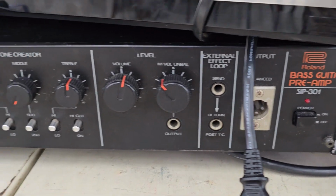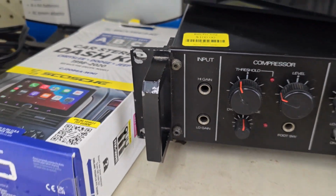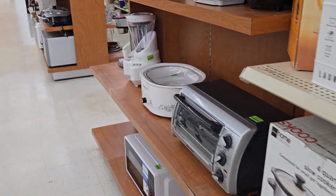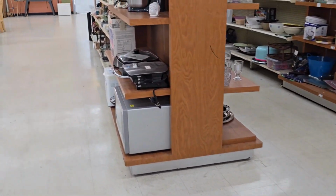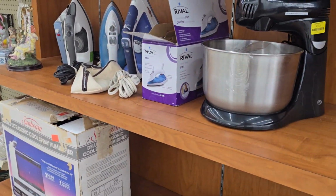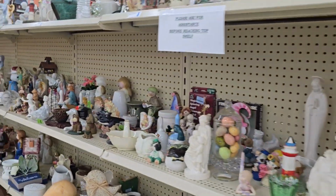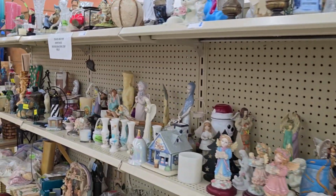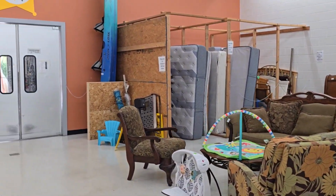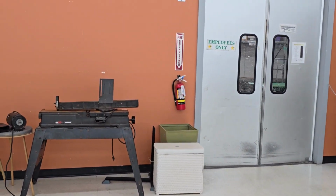Bass guitar preamp. $100. I'm not even going to bother to look that one up. Thing with electronics, if you got to sell them on the internet, you need to make sure you test them. Otherwise they'll come around and bite you. And even after you test them, you still have to hope that whoever you send them to doesn't do something ridiculous like plug the wrong voltage into them, and then say, it's all your fault, you sold me a bad one.